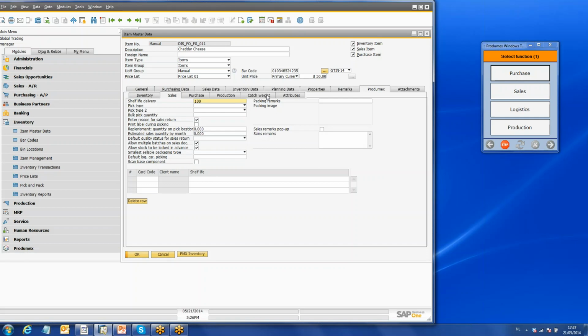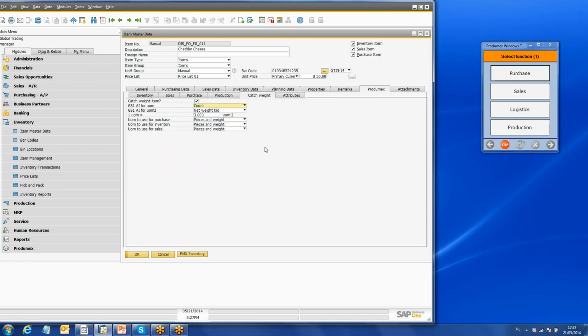So in this case, we'll go to the catch weight item, and there we see it's indicated that this is a catch weight item, so it has a variable weight, and we indicate which GS1 application identifiers should be used to identify the unit of measure. So for the primary unit of measure, it will be the count. That will be a barcode saying what now follows should be interpreted as being the count of the number of pieces. And the secondary GS1 application identifier is the net weight in kilo. And here we indicate the standard relation between one unit of primary unit of measure, so the pieces, and the secondaries, which is the kilos.